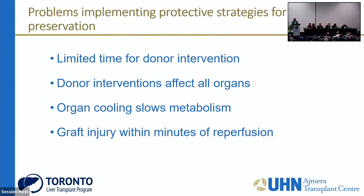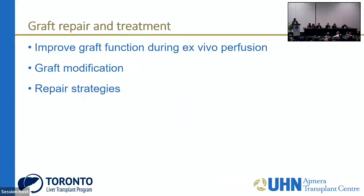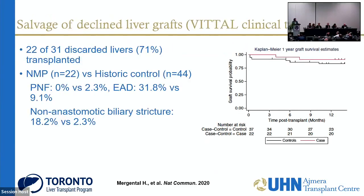You really can't do any organ interventions in the cold. And if you're looking to do things in the recipient, graft injury happens within minutes of reperfusion. So there's very little time for intervention there. So mainly, we've taken the strategy of normothermic machine perfusion to do graft repair, with the idea of, of course, improving graft function, but then performing graft modifications and also potential repair strategies.